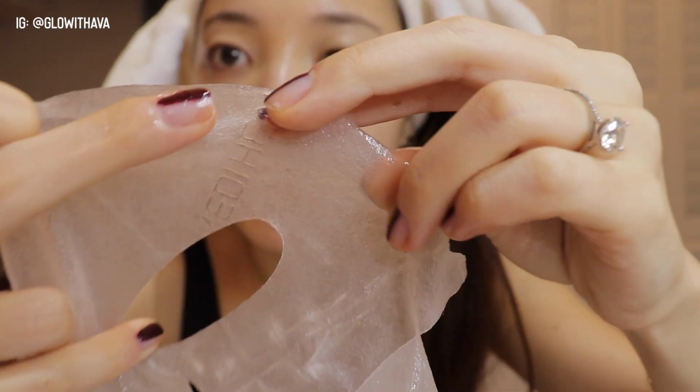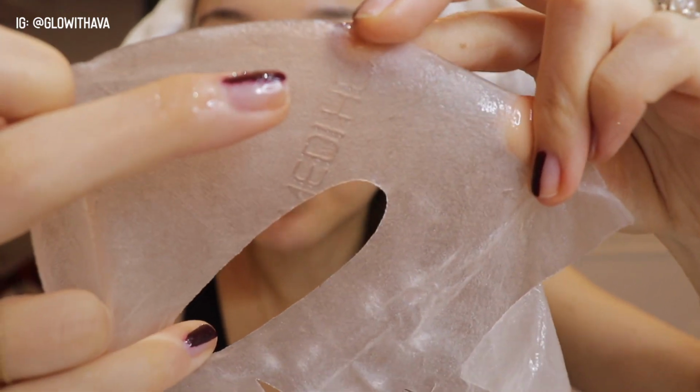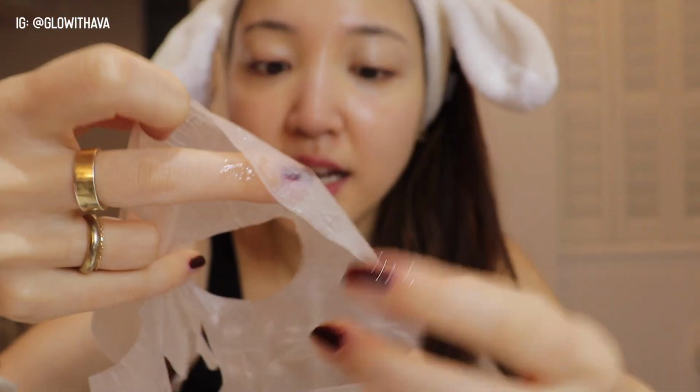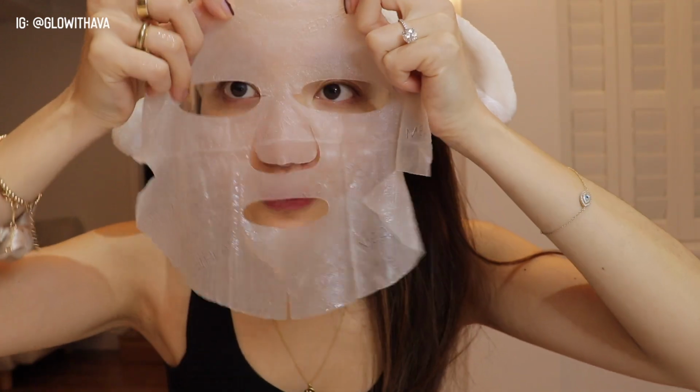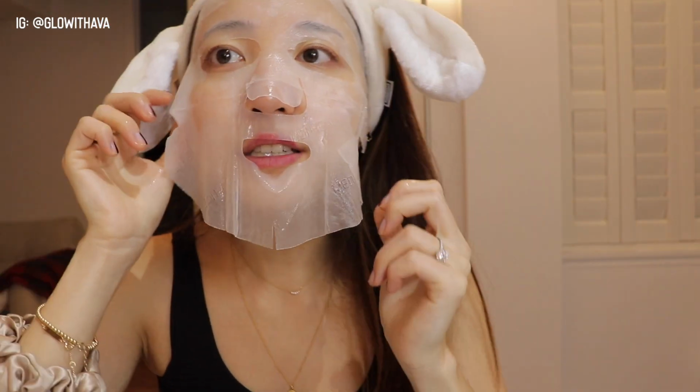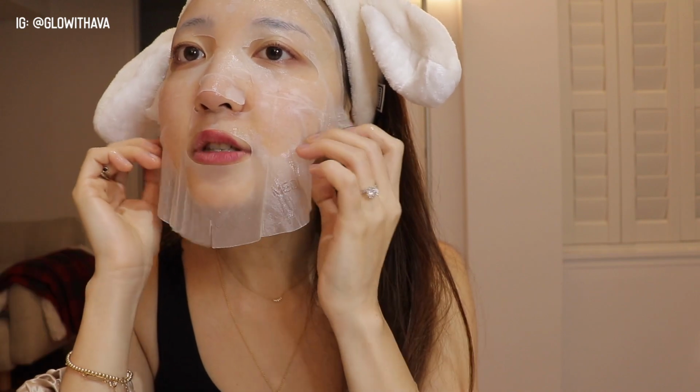And the cool thing is, one thing they did change is that if you look closely right here, they have their company logo imprinted in the sheet mask just to prevent any kinds of fakes. It's like the luxury bag world now, guys. The luxury bag world is now into the sheet mask. I mean, the sheet masks are like $5 or less, but the fact that they have to prevent fakes like this is pretty hilarious to me. But you know, we take our sheet mask seriously. We don't want any fake sheet mask, you know?